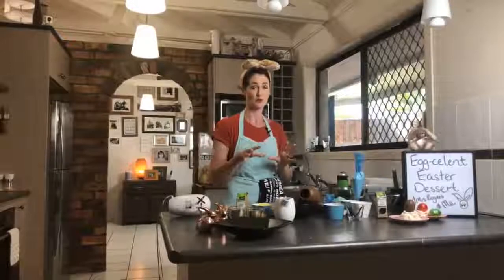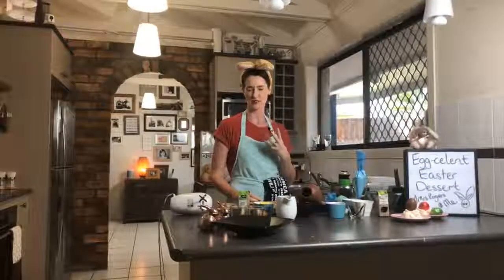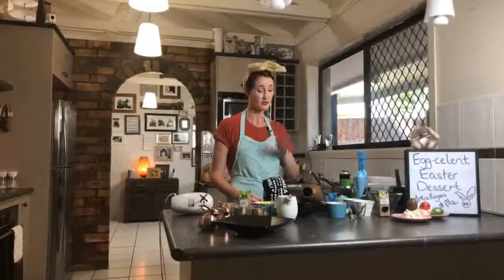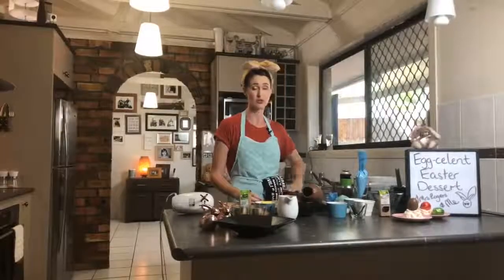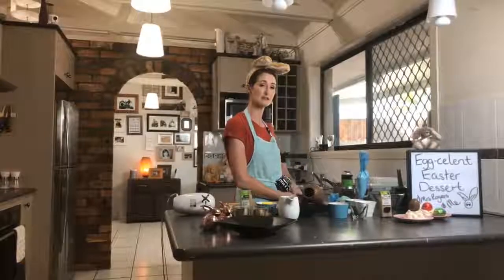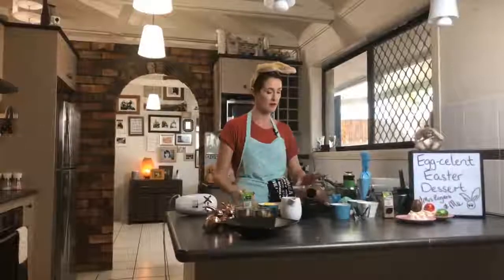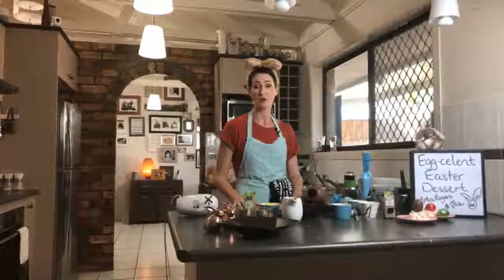Today I am going to try, and hopefully my thought process and concept will work, because there's a few elements to this dessert, this excellent dessert, this amazing, spectacular, what other eggy things can I come up with? I don't know, you might have to help me out. Anyway, this dessert will blow your socks off.